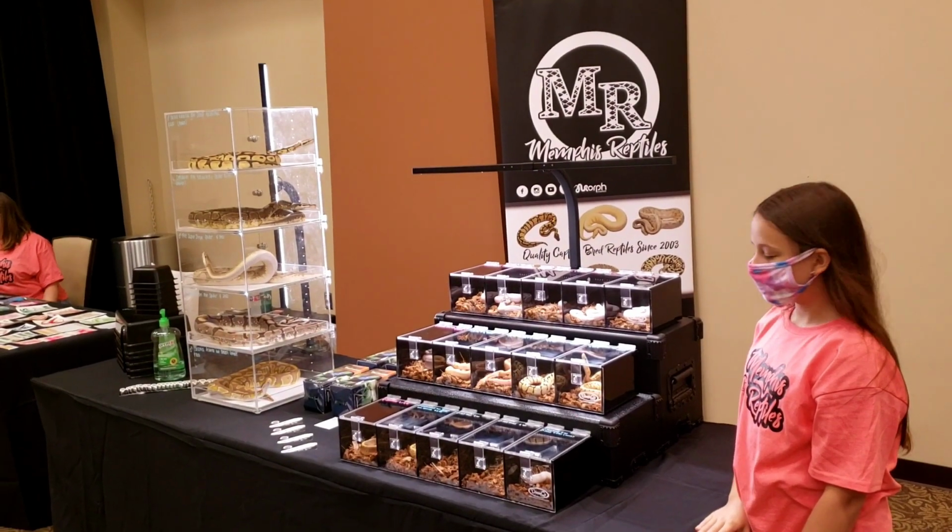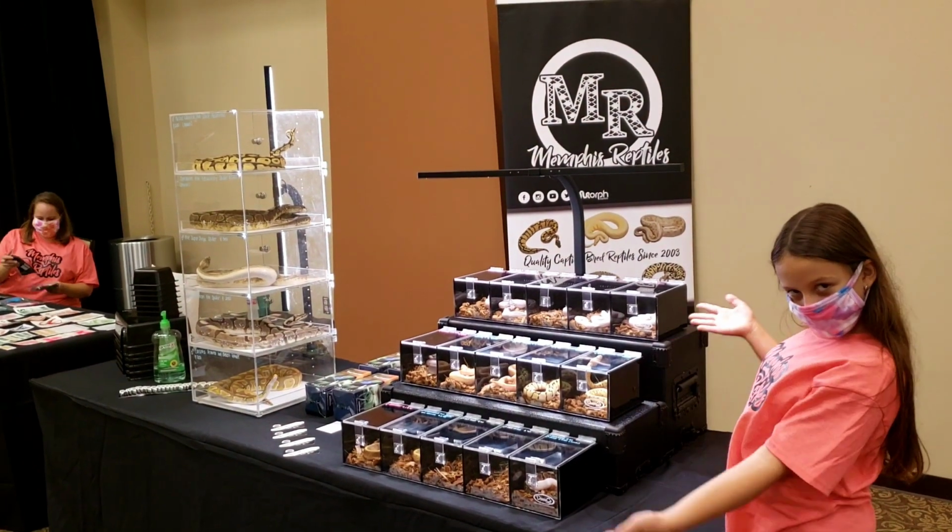Setup at Memphis Repticon down in Southaven, Mississippi. We're going to show you guys our setup. You should take a look at all the ball pythons we've got. So this is our setup for the Memphis Repticon show. We didn't have a lot of snakes ready.